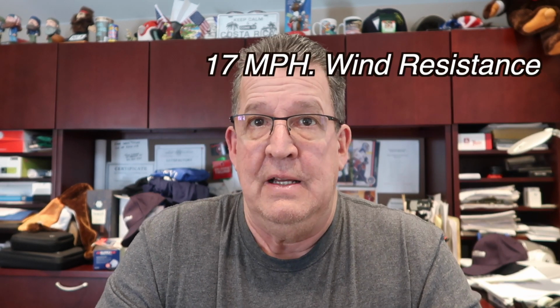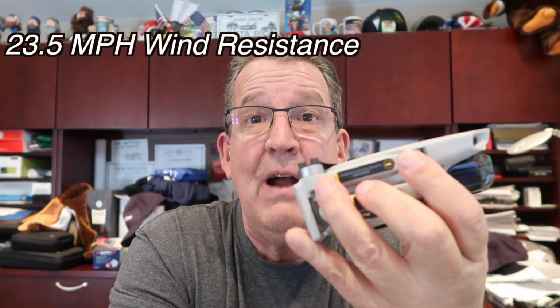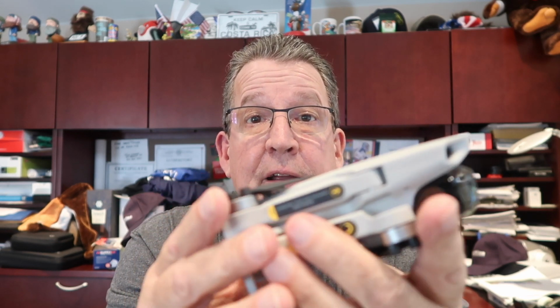Wind resistance. And I noticed this because, like an idiot, I've got these both. I bought this one last winter. This one this winter, right after Christmas, as a matter of fact. Wind resistance. The Mavic Mini can deal with 17 mile an hour winds. This bad boy, because it has stronger motors, can handle wind speeds of 23.5 miles an hour, and it holds pretty steady. I wouldn't shoot it way out there and then go, oh, I hope I get it back, but it can handle heavy duty winds.